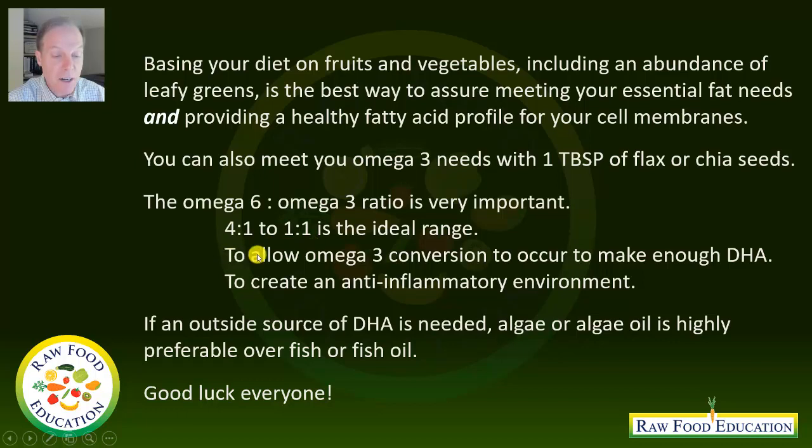As we discussed here, that allows omega-3 conversion to occur properly to make enough DHA, and incredibly super important that we're not going to discuss here is that it helps to create an anti-inflammatory environment, whereas too many omega-6s creates a pro-inflammatory environment, and inflammation is at the root cause of so many pathological processes. So that's another reason this whole discussion is so critically important.